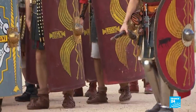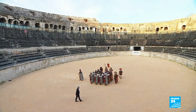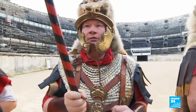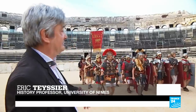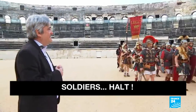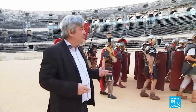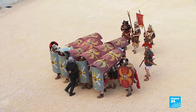The man overseeing the whole exercise is not a Roman general, but rather a local history professor. Yes, it's very important to stay immersed in what the Roman army could have been like. Part of it is hypothesis. It's a work that's based on written, archaeological or iconographic sources. So this is really a global vision of a historian's job. It's living history.